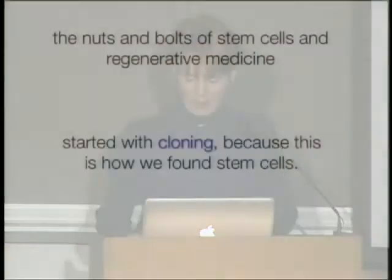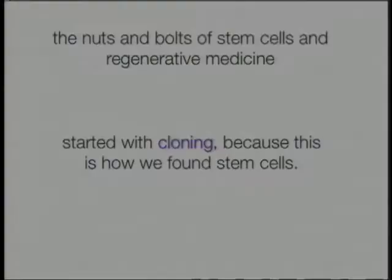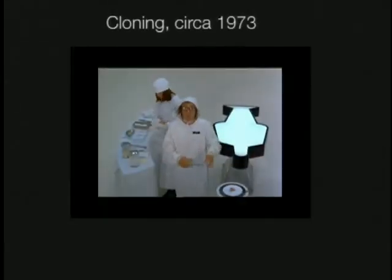Okay, so now the nuts and bolts of regenerative medicine, it begins with the story of cloning. And so I want to take a step back and talk about cloning. And for some of you, you might remember cloning in 1973.